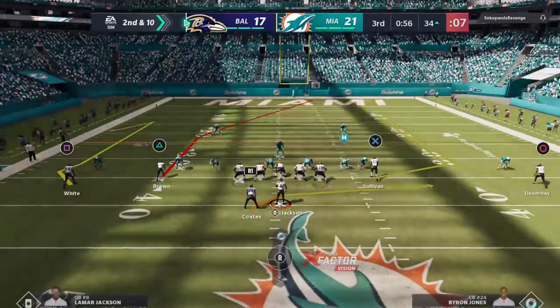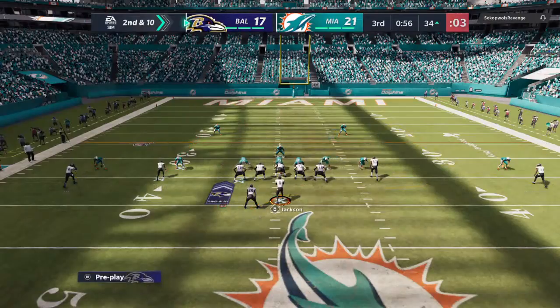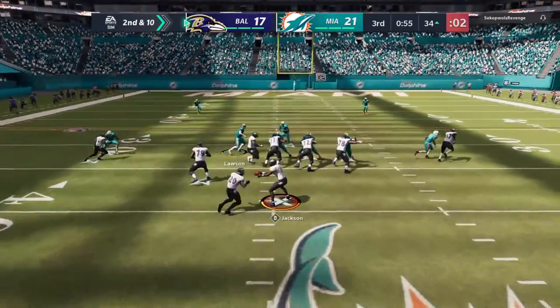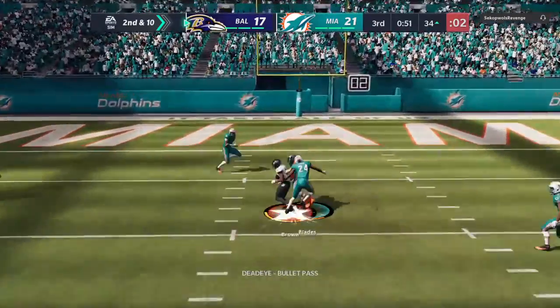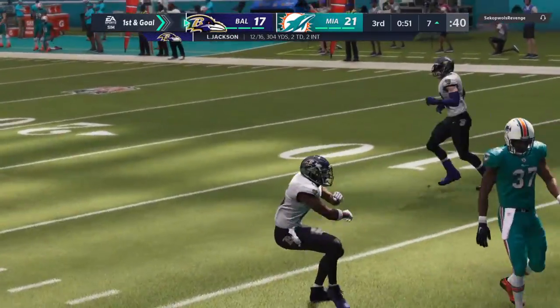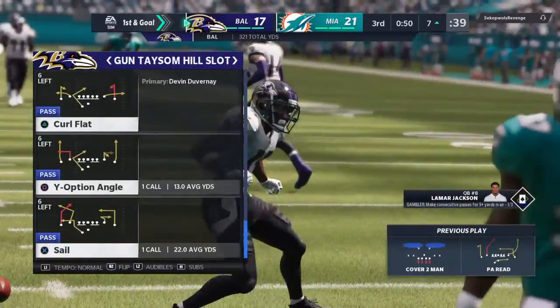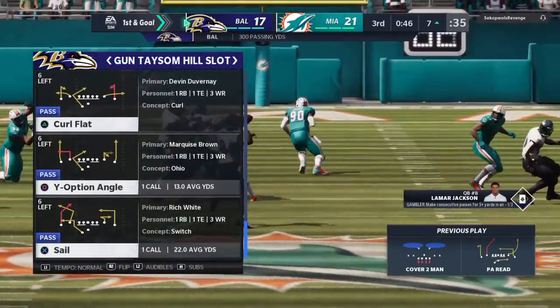Third quarter of a tight football game as we come up on a 2nd and 10. Play action. It's Jackson. Back to Brown, this time complete. And finally down he goes as they work it inside the 10 to the 7. A really good pickup of 28 yards.